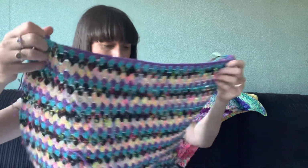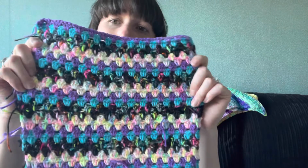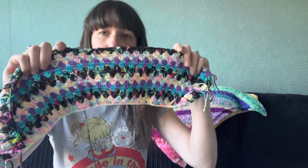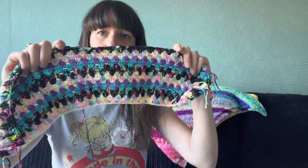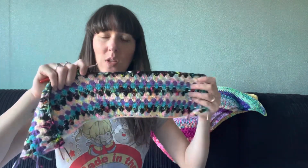Nah, we'll find out when we try it on, and then we'll shrink it in the wash. Panicking again now. But yeah, so that is my back piece, and I have already started on my front piece now. So this is how far we've got. We're 15, 16 rows in. So yeah, we'll see how that goes. They're probably going to end up totally different.